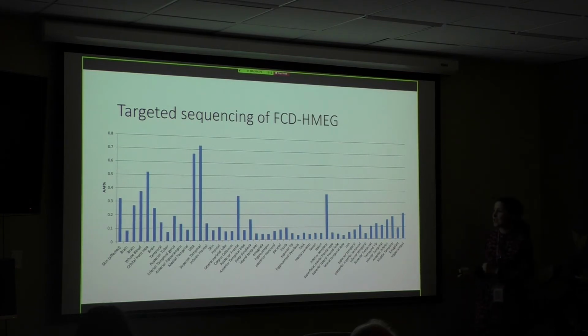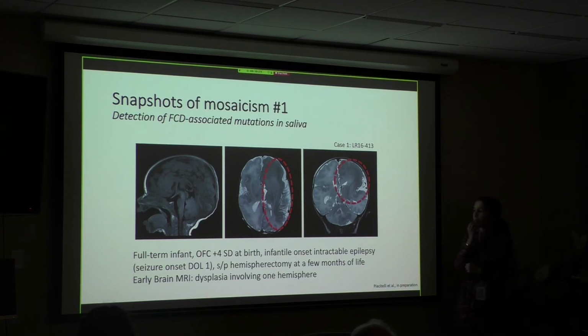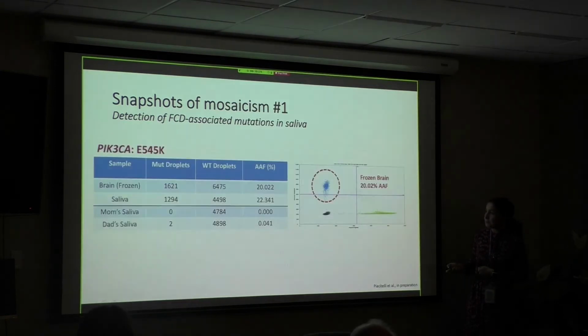So this is just one of the main takeaways for us from this experiment. Now I'll show you briefly 3 quick examples of case presentations of kids. This is a child who was evaluated at Seattle Children's Hospital, full term, had a large head size of +4 standard deviations, and very early onset of intractable epilepsy, of course, and underwent hemispherectomy at the time.